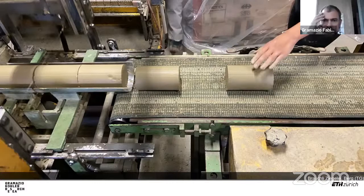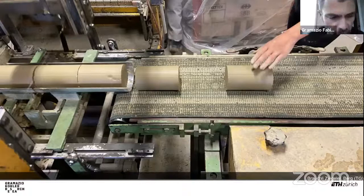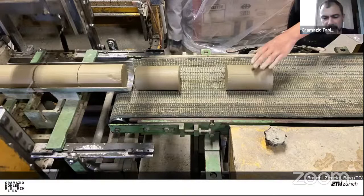And the raw material, or the way we conceive the raw material, is shown here. So we have an extrusion and we create cylinders of wet material. And the very special properties of this material allow us to construct with what we call soft bricks, because the material is malleable and can be pressed and formed through force or kinetic energy.